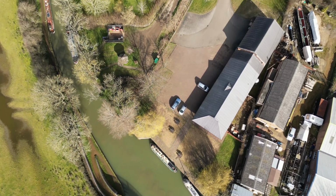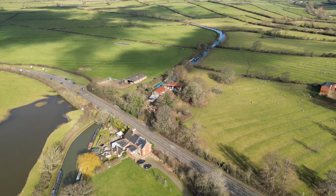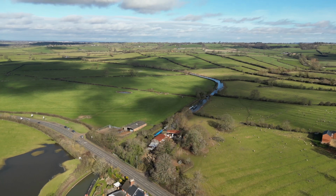The North Oxford Canal, on paper, doesn't look too exciting. There's only 4 locks, but there's a whole lot of twists and turns and some beautiful landscape to look at.